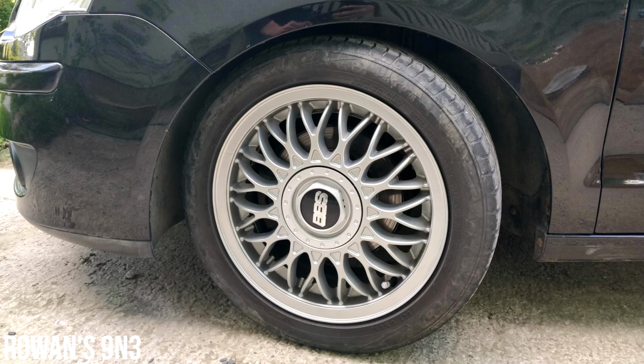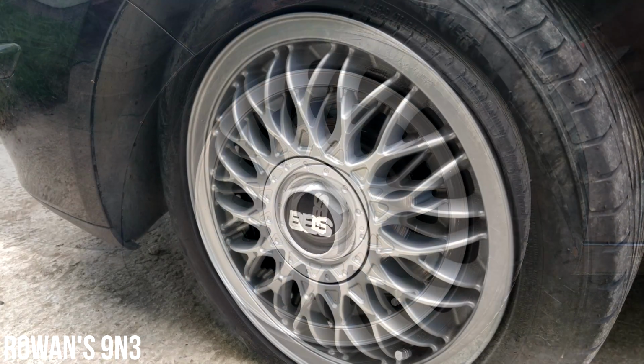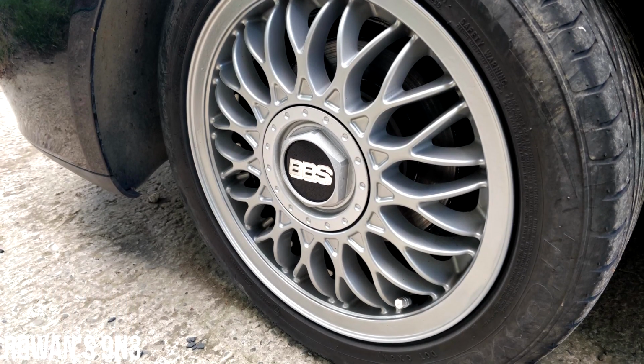The BBS alloys, you did very well to get them for just £125. That's insane, obviously second hand, but they're not my style of alloys, but that's literally just personal preference. I would consider maybe getting them polished up to being a little bit more bright, I suppose. I don't think I'd go black on them. I know lots of people probably would. Maybe I'd even go on a different color. Maybe I'd go for like a bronze kind of color. I just think that maybe in their current color they look a little bit old.